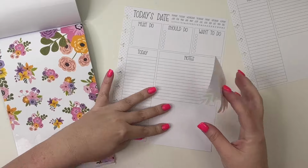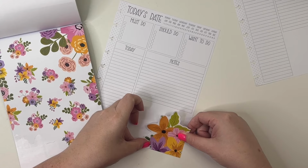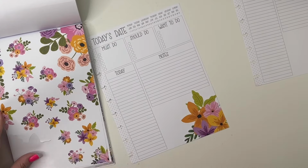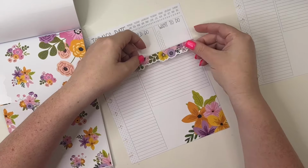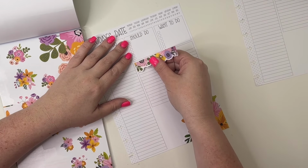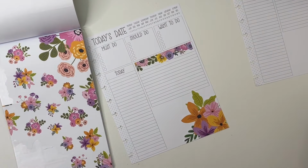I love using our daily sheets. I think there are so many good reasons why daily planning can be really helpful, especially when you have those days that are just crazy busy. That is when I love to use these daily sheets. So there's a few different reasons, like I mentioned, that I love using daily sheets. So I thought it would be fun to maybe talk about those reasons while we plan today.